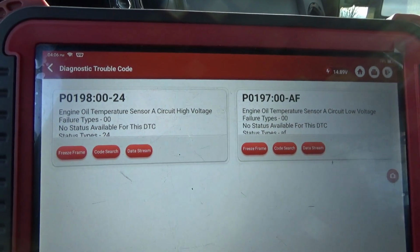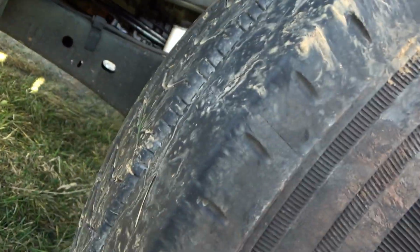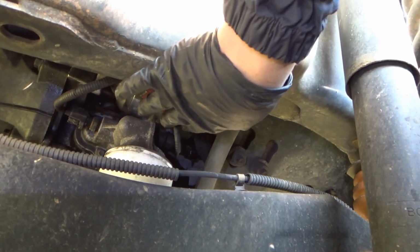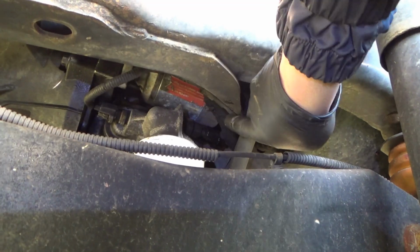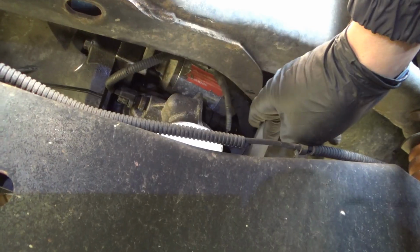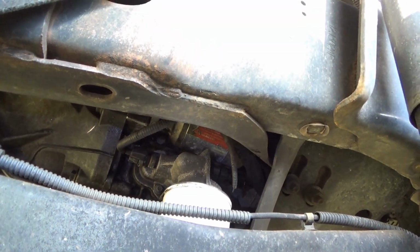Ah, crap, I was messing with the oil temperature sensor. So the oil pressure sensor is on the opposite side of the filter housing, this one right here, and yep, there's your problem, dude. I'll have to get under there and resolder that and fix that up.